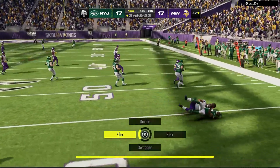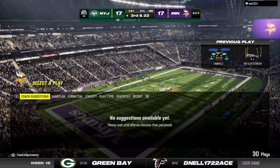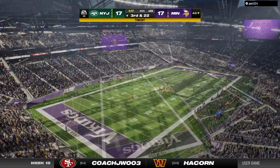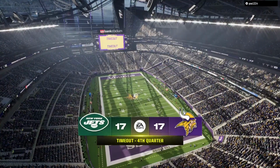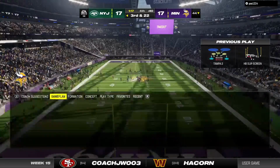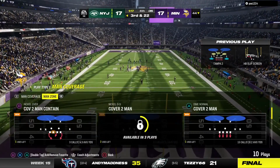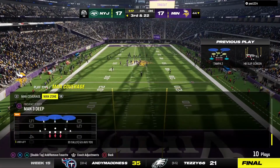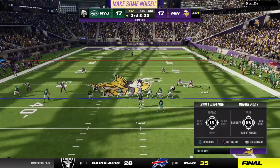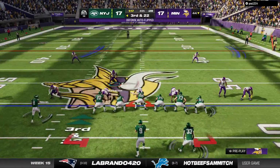Oh, it's a screen pass. That's complete. And he got blown up. Losing yardage on the play back at the 44. The Vikings going to signal for the first of their timeouts as they'll head to the sideline and talk over what to do next. This crowd turning up the decibel level. It's 3rd and long.